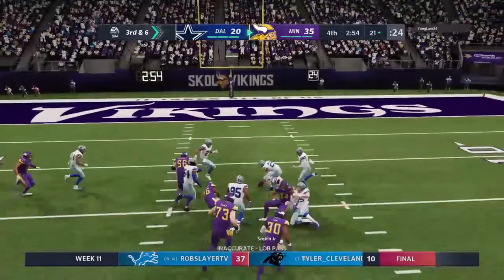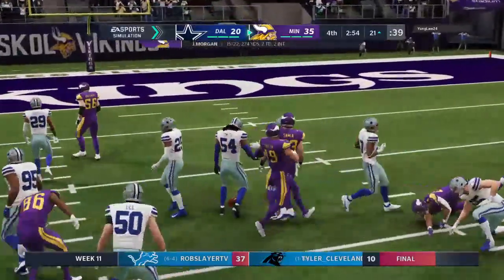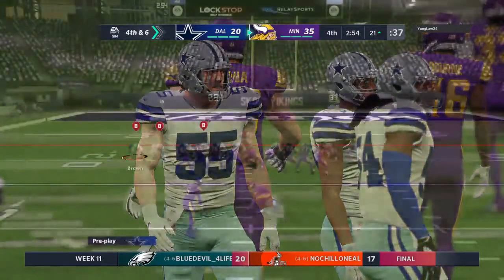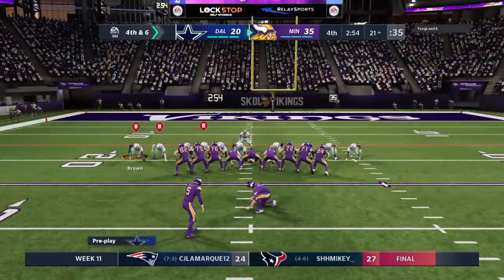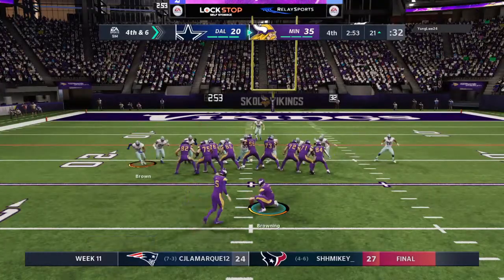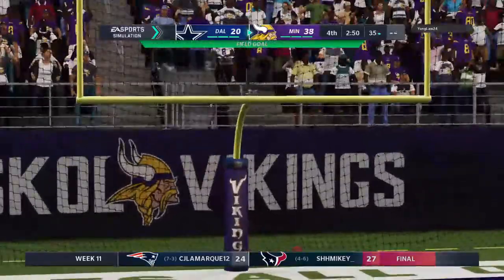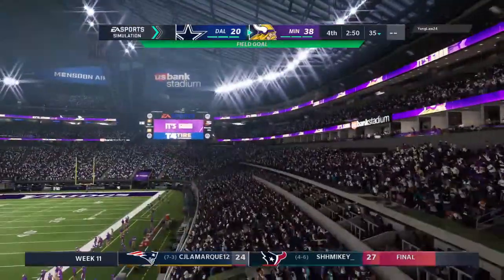To throw is Morgan on 3rd down. How about this defense? They came up with a couple of big plays in this sequence, and none better than the one right there, forcing the incompletion and bringing up 4th down. Bailey for the Viking field goal. Bailey's kick is good, and that will extend their lead even further.